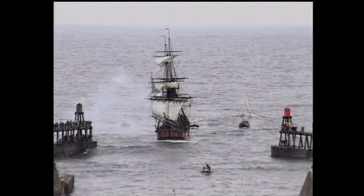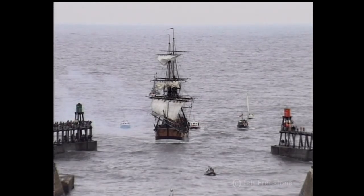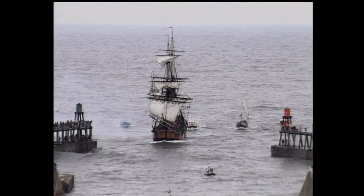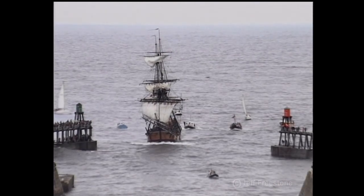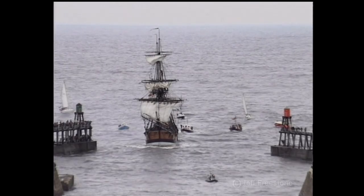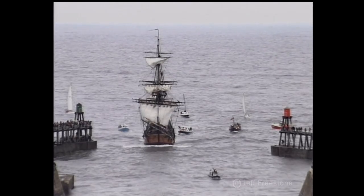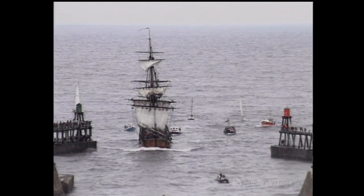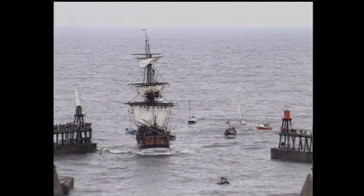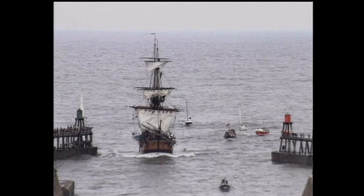The original, built as a collier at Whitby in 1764 by Thomas Fishburne, was later sold to the Admiralty in 1768 and renamed the HM Bark Endeavour. It was in this ship that Captain Cook charted New Zealand and parts of Australia. His choice of ship was indeed fortunate, for having run aground on the Barrier Reef, a less sturdily built vessel would probably not have survived.